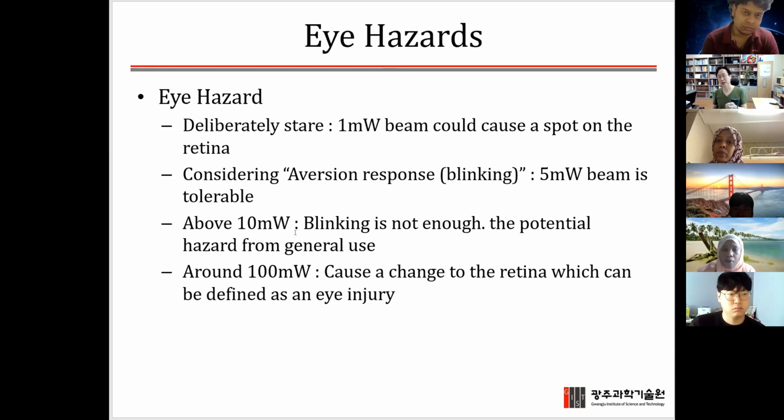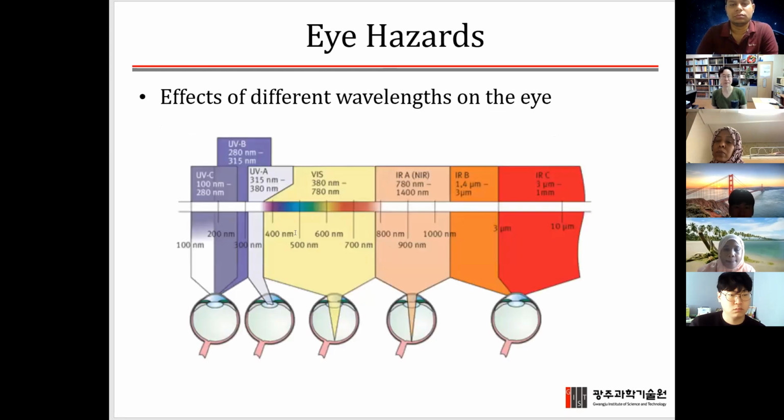However, if the laser power is beyond 10 milliwatts, in that case the eye blinking is not enough, so it can cause some damage to the retina. If you have more than 100 milliwatts, then it will definitely cause damage to the retina. It also depends on the wavelength of the laser, because of the absorption by the eye tissue.